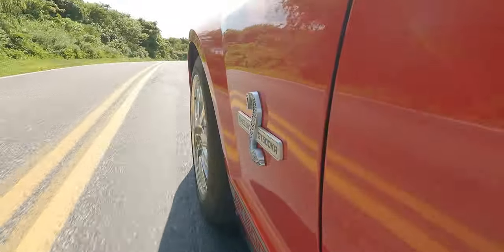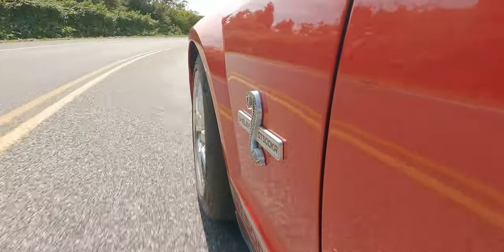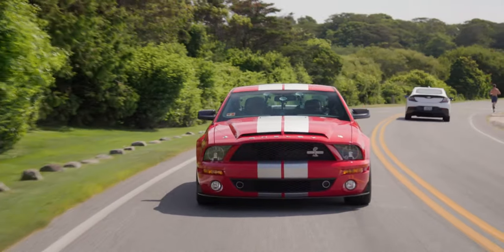Now, was this the first reincarnation, or incarnation, I guess? I guess it would be reincarnation of the Shelby connection. I mean, Shelby kind of was with Ford. I don't know what happened. Went to Chrysler with Bob Lutz and the Viper, and there was a connection there, although there was no Shelby Viper.